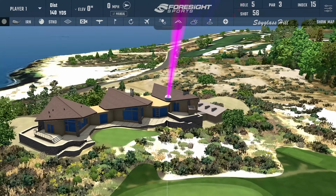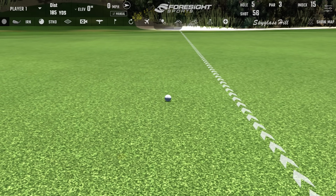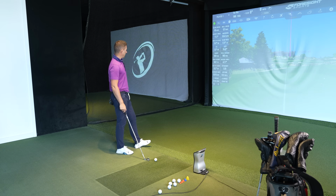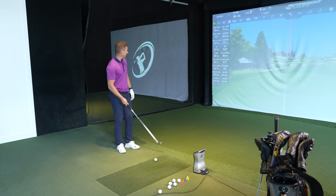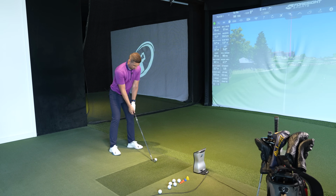That was close, actually. Pulled it a little bit. I thought it was going to go left. Oh, okay. A bit more inside? Just a little bit. I didn't quite catch the transition how I wanted, but I actually did really well.